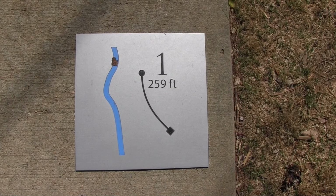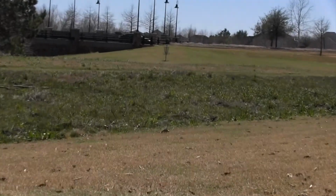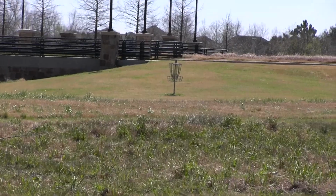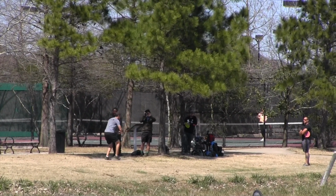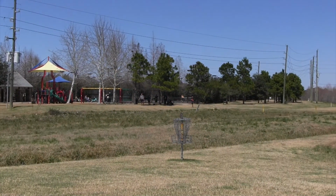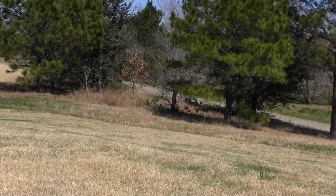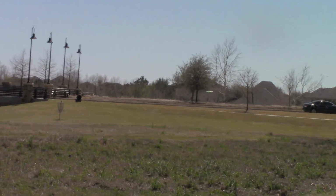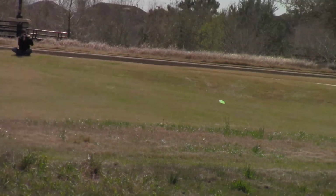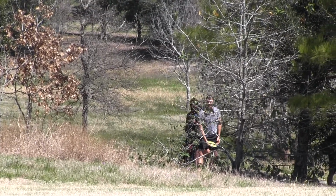It's pretty straightforward. You'd have to throw a pretty high hyzer to go into the water on the left. Alright, Joe's going to lose the toss, so he's throwing first. And he's an advanced level player, so going into this match, I'm not expecting much from myself. He goes a little wide left. I'm going to keep it a little wide right.